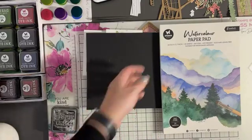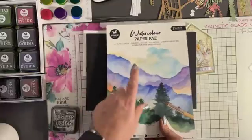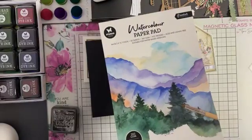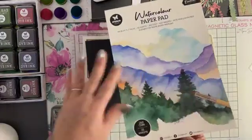Well, it says paper. That one was 300 GSM. This one, the watercolour, this is 260, and this is hot pressed. It's acid and lignin free, and it's suitable for water-based mediums to get that movement on your card. Now this has got more of a texture. You might be able to pick that up. Let's see. I'm going to look at it on the iPad. Yeah, I can see that. A real nice texture to that.